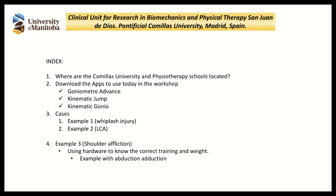The first thing is I'm going to tell the index of the presentation. First, I want to speak about where I am in Spain, in a very short time. After, we are going to download three apps to know the different measurements that we can take with these apps. The names are Goniometro Advanced, Kinematic Jam, and Kinematic Gonio. And we are going to use this equipment to resolve three cases that we have, with whiplash injury, with cruciate ligaments, and shoulder affections during the presentation.